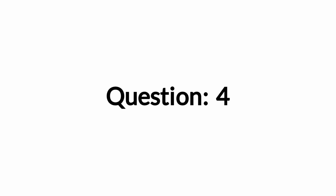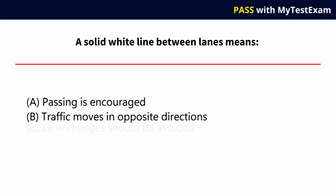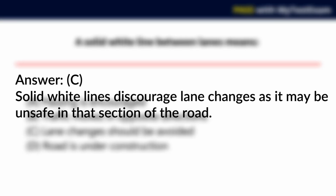Question 4. A solid white line between lanes means: A. Passing is encouraged. B. Traffic moves in opposite directions. C. Lane changes should be avoided. D. Road is under construction. Answer C. Solid white lines discourage lane changes as it may be unsafe in that section of the road.